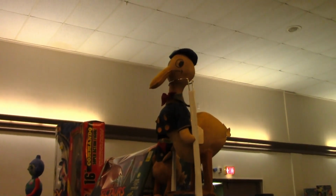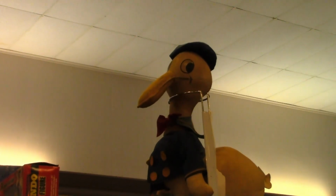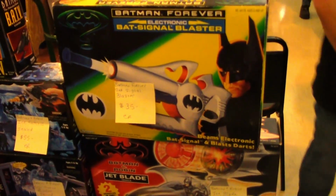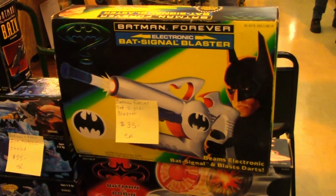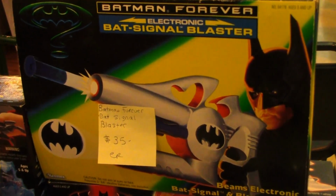Somebody had an old as dirt Donald Duck. I mean, look at the character design on this plushie. One of the vendors had the Fisher-Price McDonald's and a castle. Have you ever seen the pink dragon that goes with this castle? It's great. My friend Ed Rents had a ton of Batman stuff in the package for sale. Animated series and Batman Forever era kind of stuff. The Batman Forever Bat Signal Blaster looks like Batman's ready to do some yard work with his leaf blower.